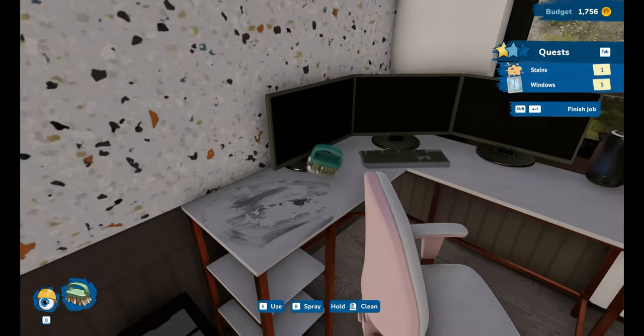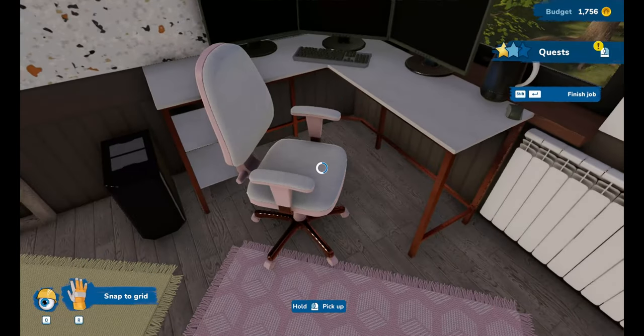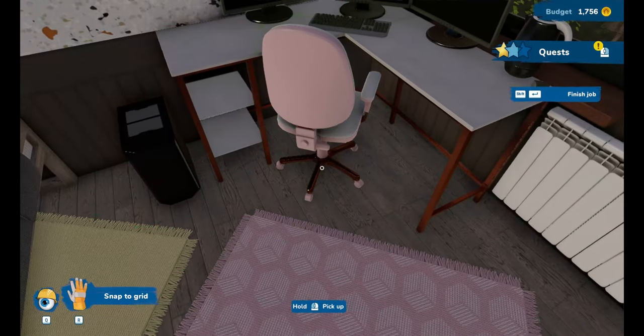Nice little setup your brother's got here though. Three screens. What is it? You're pro gamer. Pro gaming.